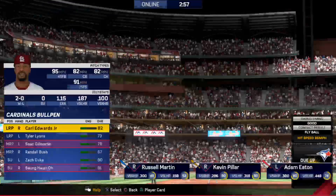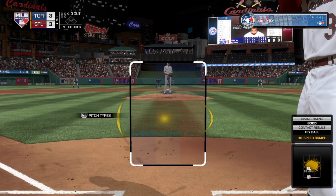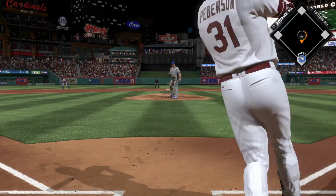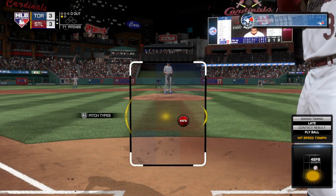Digging. Leading off for St. Louis, center fielder. Into the windup and the pitch. Ball hit high and foul down the left field line. It's strike 1.